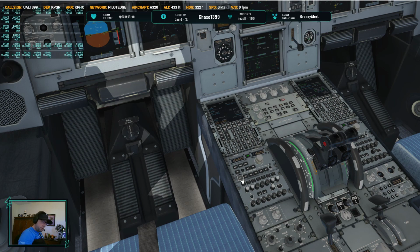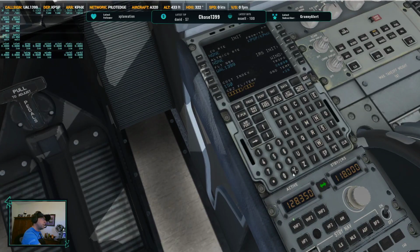Alright, so I got the clearance, and I filed flight level 270. So I'm going to plug in 270 there.